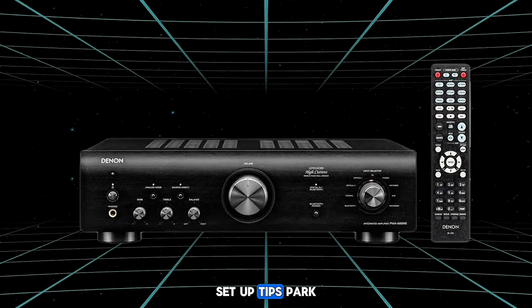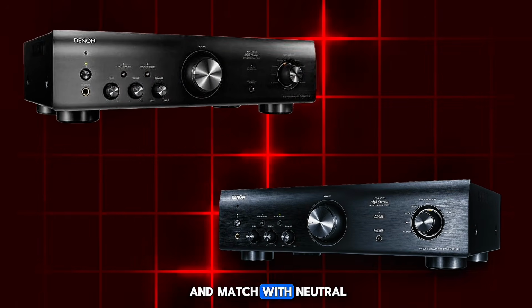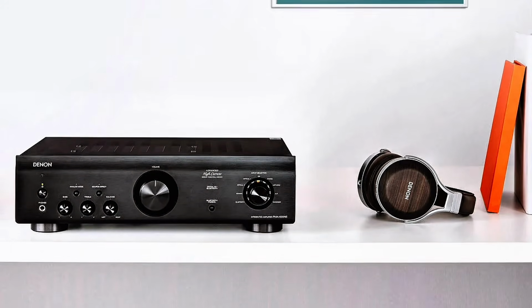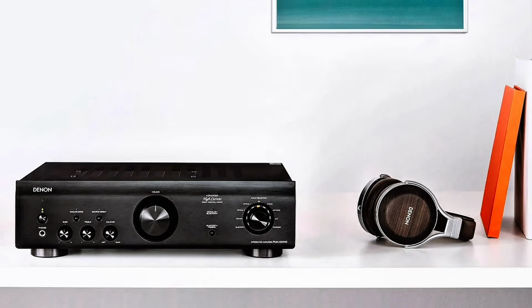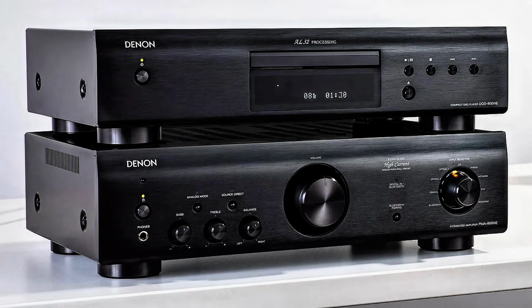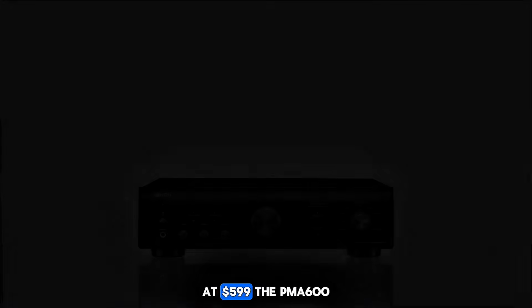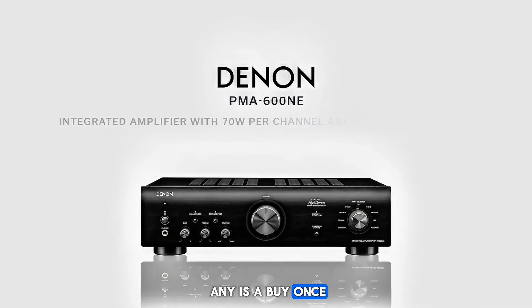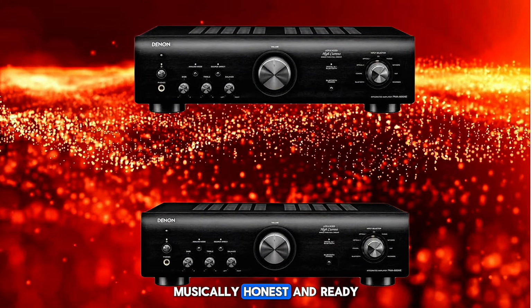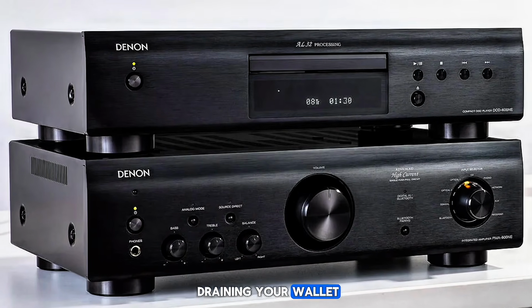Setup tips: park it on a solid shelf, keep speaker cables reasonable, and match with neutral, easy-to-drive speakers, compact bookshelves, or friendly floor standers in the 86 to 90 dB range. Feed it a clean digital source, and you'll hear timing tighten and backgrounds darken. At $599, the PMA-600NE is a buy once, enjoy daily starter amp, feature complete, musically honest, and ready to anchor a grown-up 2-channel system without draining your wallet.